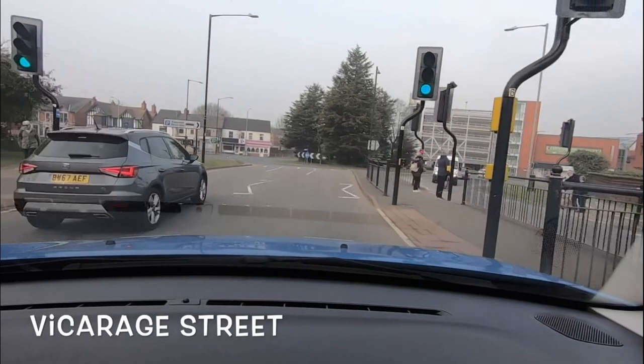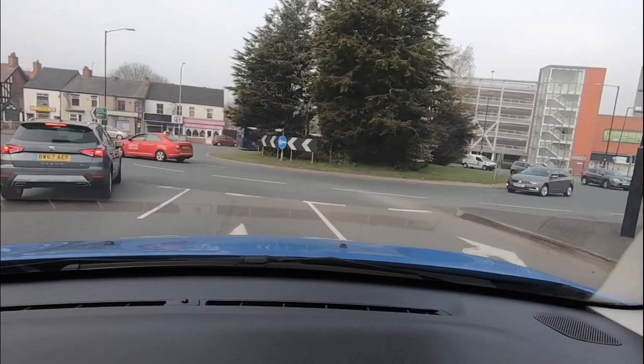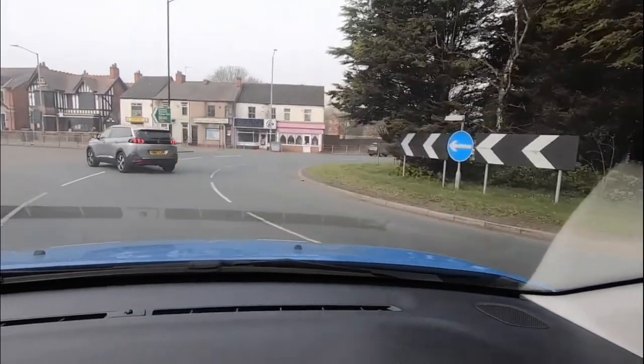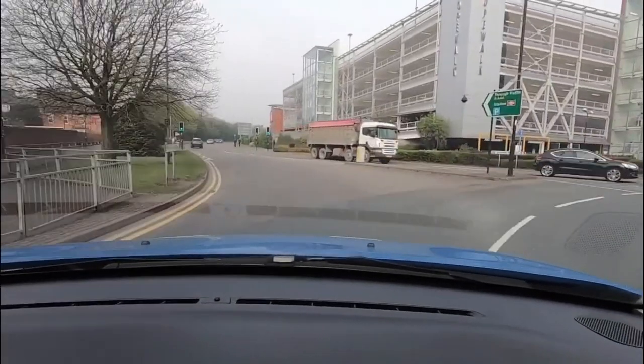Again, this is one where learner drivers and drivers on test can often get their positioning wrong. So we're now in the middle lane, and that looks like our space, and we can move into it. Mirrors and signal again. Lifesaver look, because we changed lanes there.